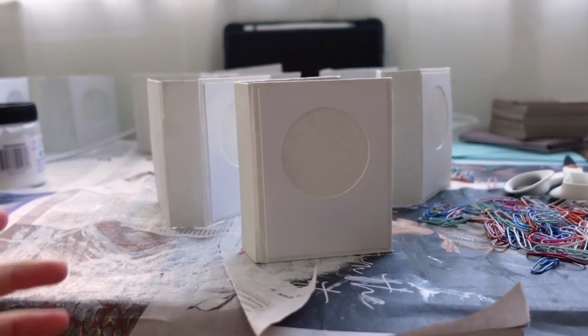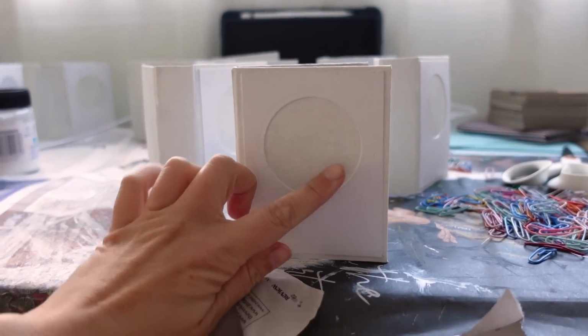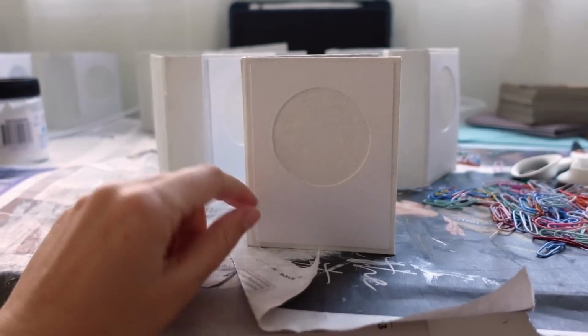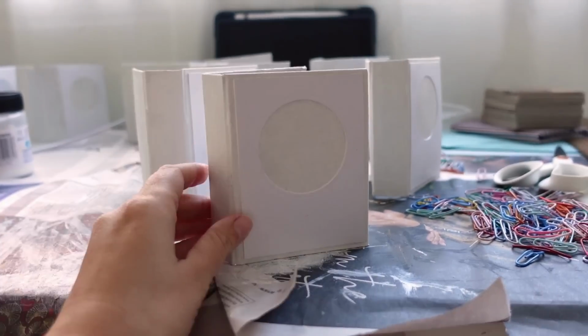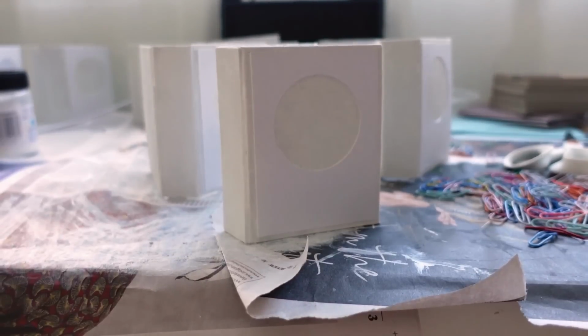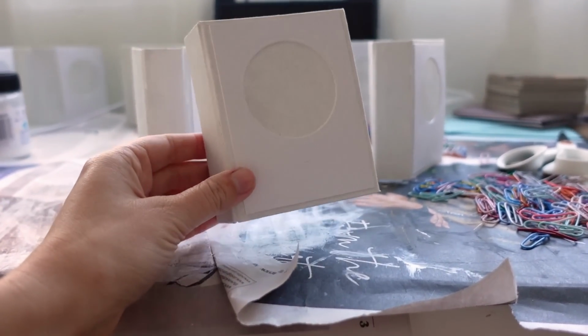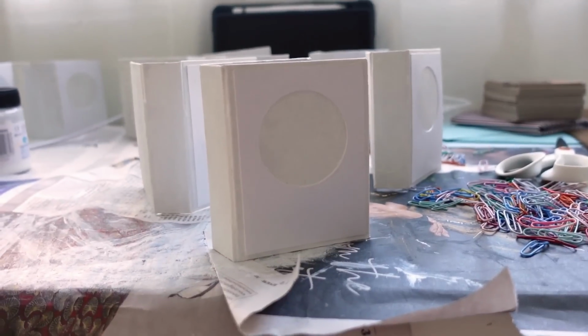If anyone is wondering, I do have a tutorial on my YouTube channel for the window cover, which is what you see here. And I also have a tutorial in my Etsy store for how I build the base of the cover. So I'll link both of those down below in case you haven't seen those yet. I make these little mini covers the exact same way as I make my larger journal covers. So following the same process that's shared in those tutorials.